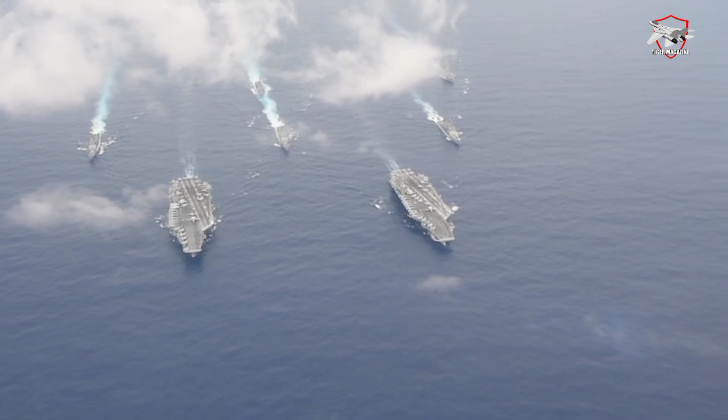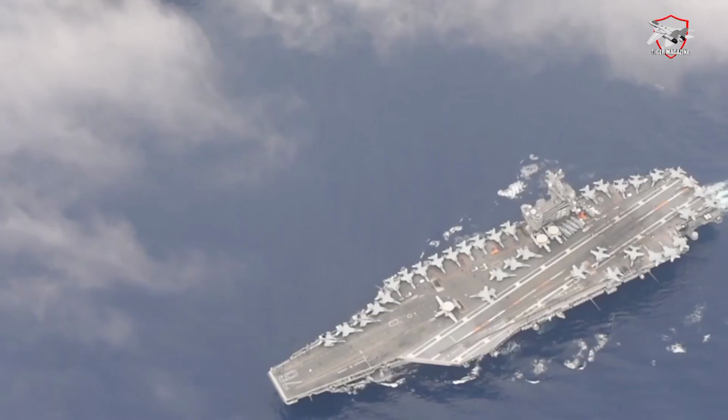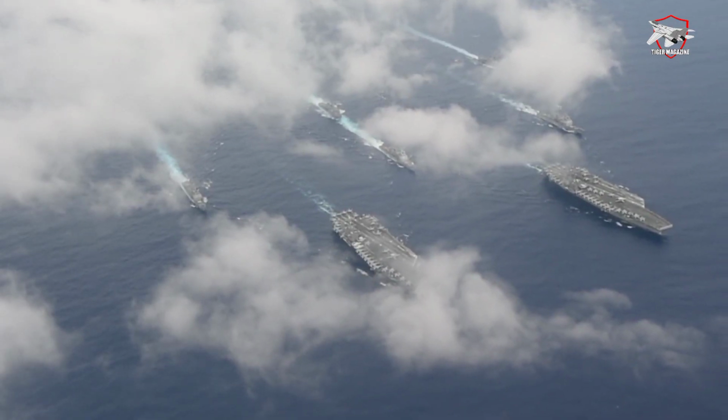So, despite outwardly appearing quite similar, the Ford and Nimitz have some crucial differences with respect to the nuts and bolts required to successfully complete carrier operations.